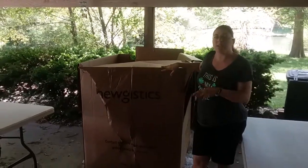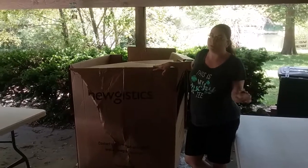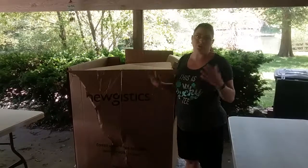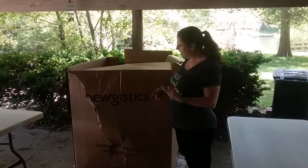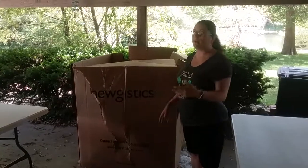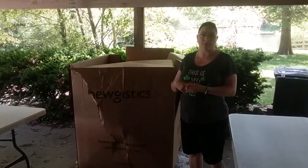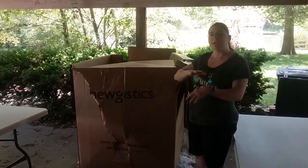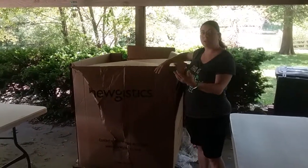I'm going to run over some numbers of things that we found in it. If you watch my 2 previous videos that I put right before this, it shows some of the items that we actually purchased, so that you can get a better idea of what was in this pallet. It comes on a pallet. They drop it off with a truck, and you have to set up a drop-off time for them. They won't just drop it at your house.